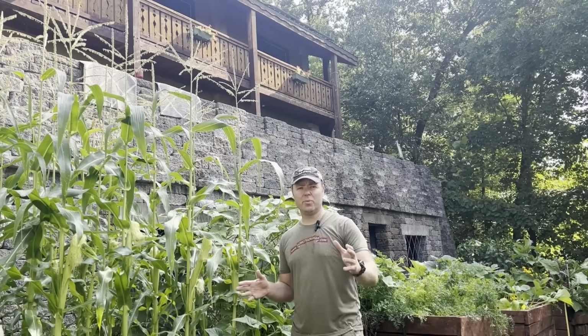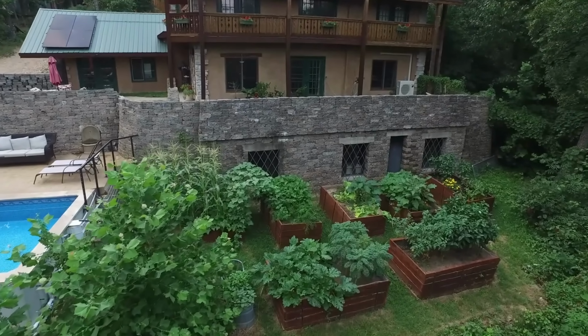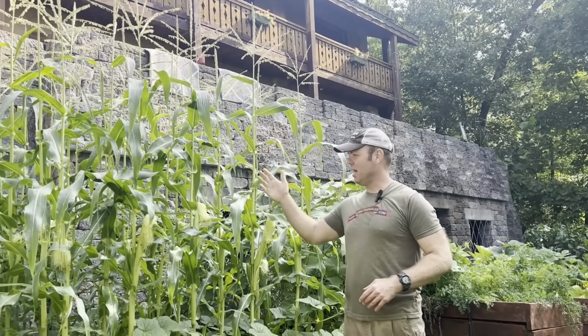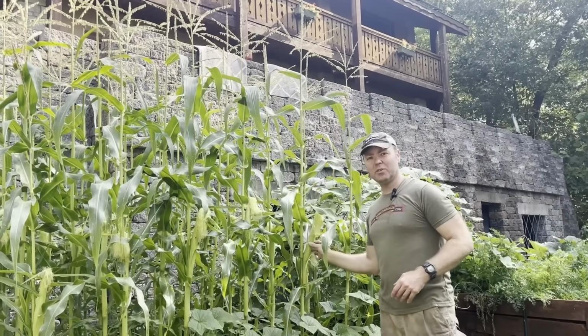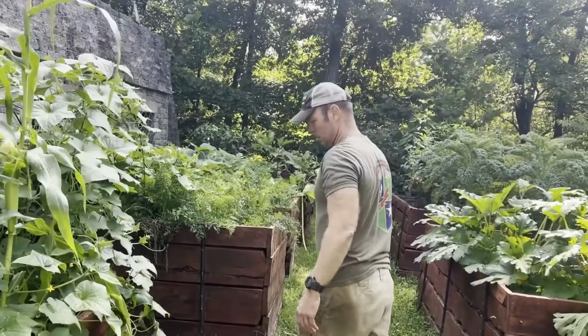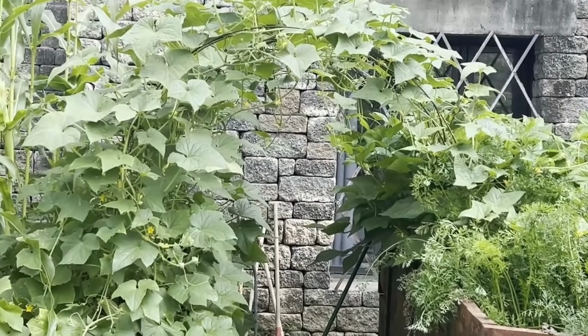Okay, so here's our 6-week update after the original video showing just how well our organic survival homestead garden is growing. Corn has not only tasseled out, but it's been pollinated. Little ears are starting to form. Use no pesticides whatsoever. That's poison. We wouldn't put that on our food. Check out these cucumbers.